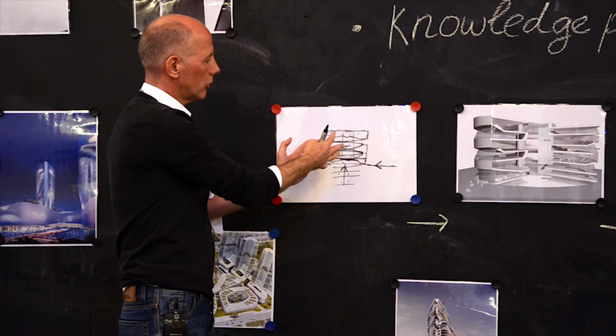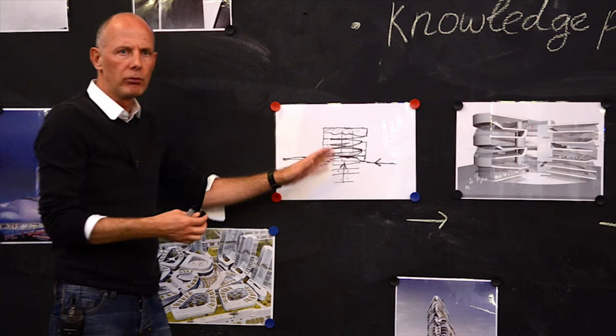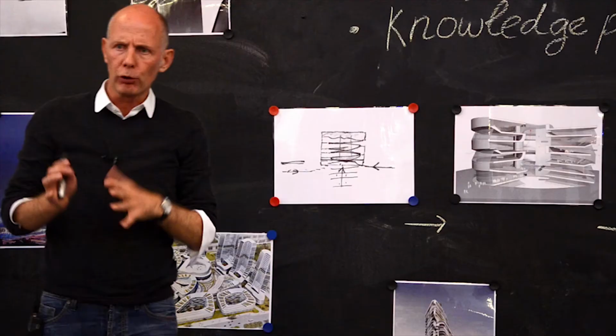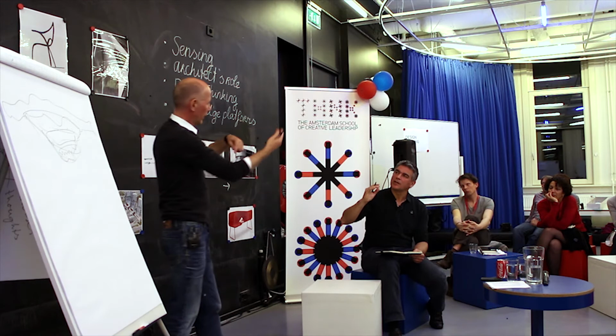And then I went to see the site. And then I discovered that I had roughly sketched the scale wrong. So the concept is right, but the scale is wrong. And then you correct it in scale. But that doesn't matter, you know, because you have the concept and the organizational aspect of the project. And what you call trait. The organizational principle is the spiraling aspect.